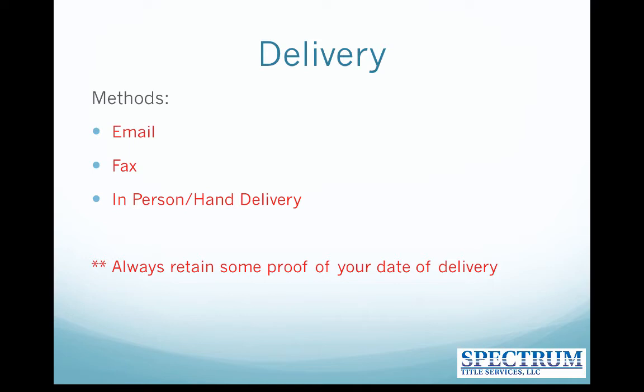Now with delivery, you'll see my note at the bottom that you always want to retain some proof of your date of delivery. So if there's ever any question as to whether you sent something or when something was received, you have that documentation. With the email, it's pretty easy. You save the email that you sent or the email that you received. It'll have the date and time stamp on there.